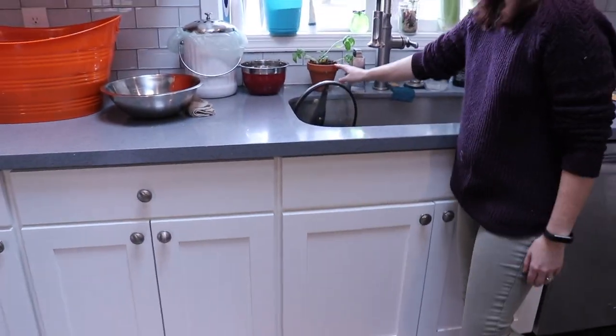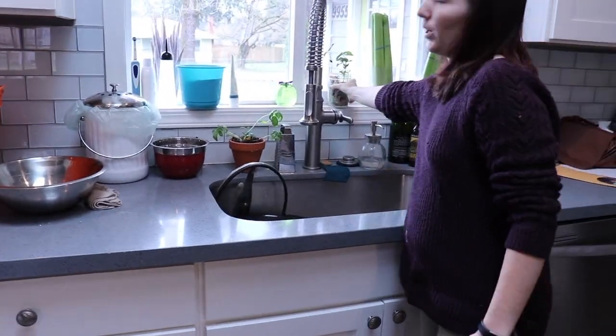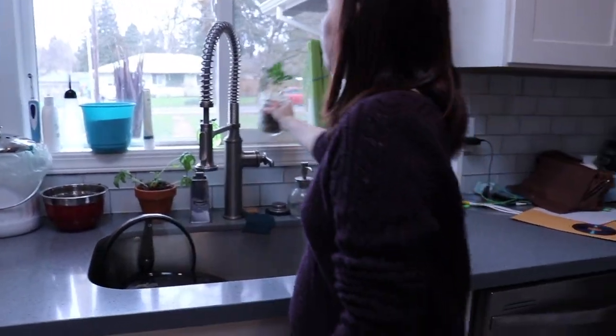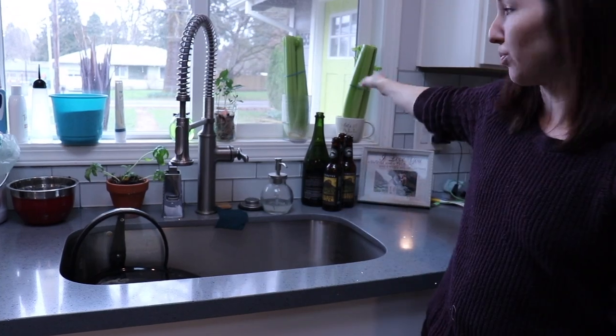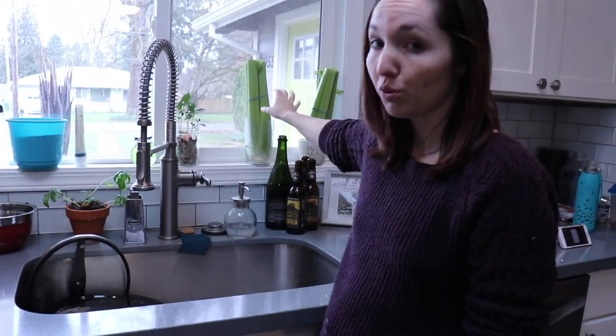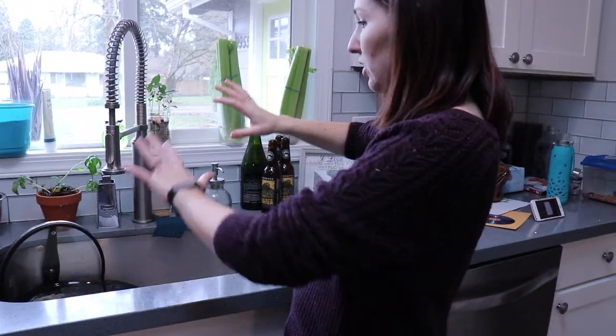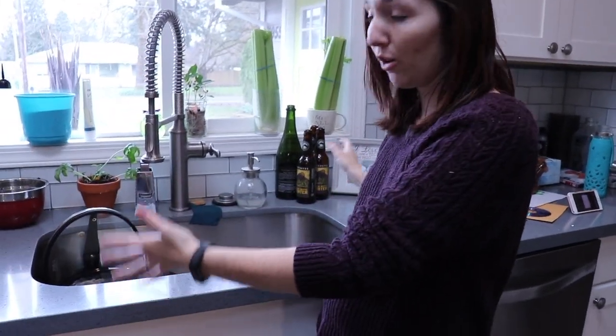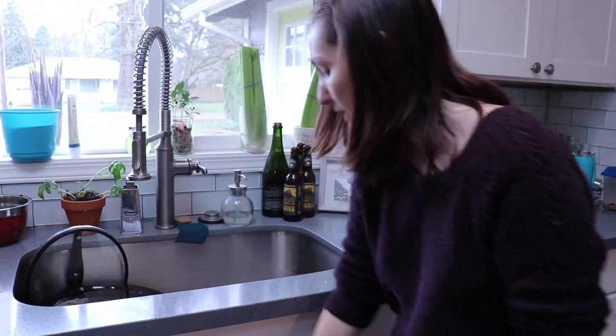I have a basil plant, and right now we're growing some beans for my kids' school. And I keep some produce up in the window to keep them fresh with some water. This area is usually a mess, and it looks messy now. It's usually a lot more messy.